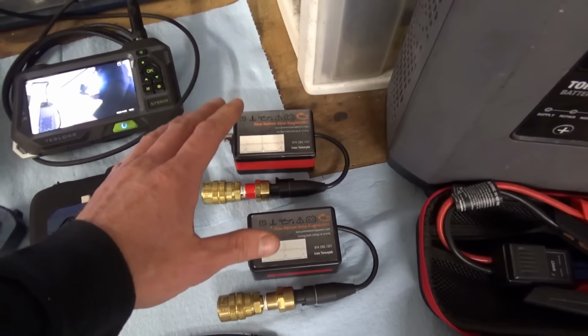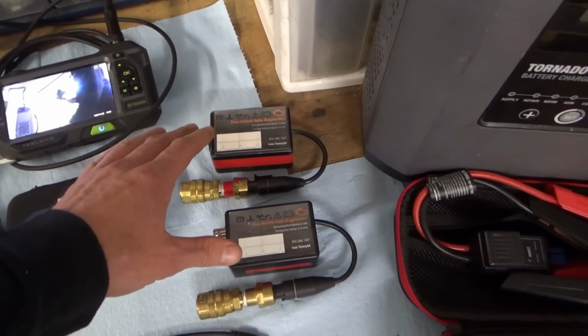Everyone swears by them. They are very nice, but you could get more than two of these for the price of one Pico kit. So the more transducers you have, the more stuff you can do simultaneously. You can hook up two pressure transducers, one in the cylinder, one on the intake manifold, and get all your data.